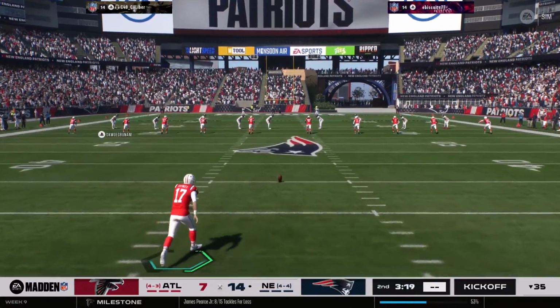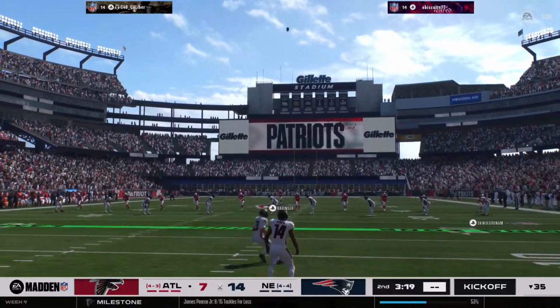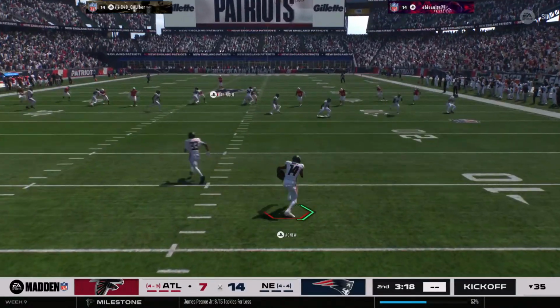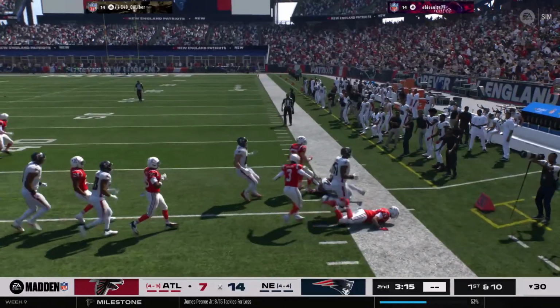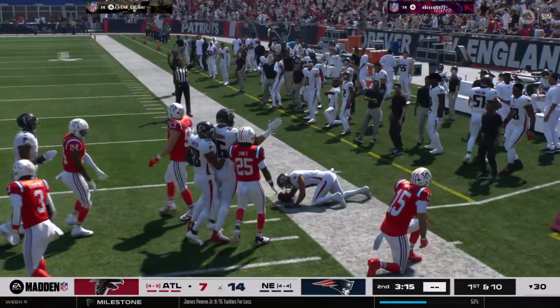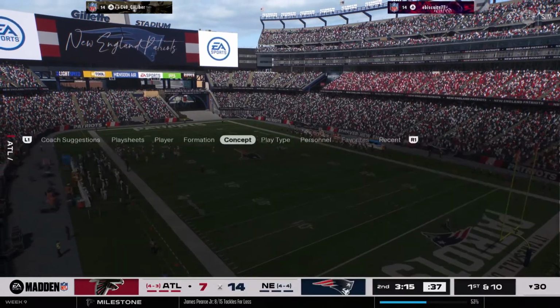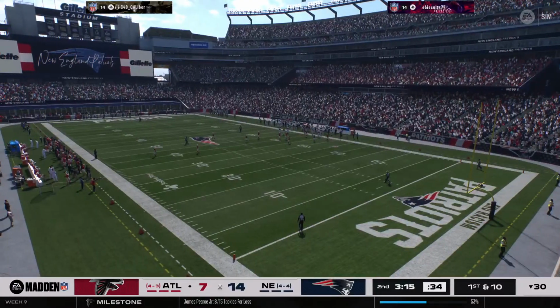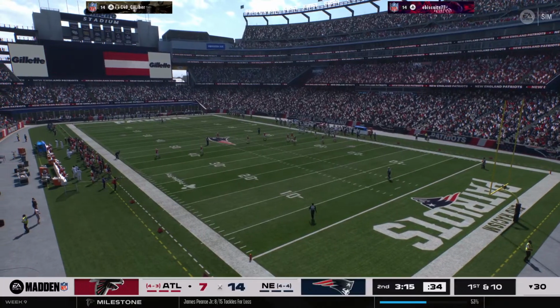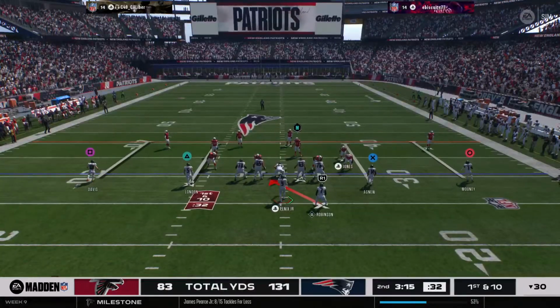The Patriots kick team out there as they send it away. Here's Agnew on the return. Patriots will get this up to about the 30 before he goes out of bounds. Falcons take over first and 10 at their own 30-yard line. So first and 10 now from the 30.